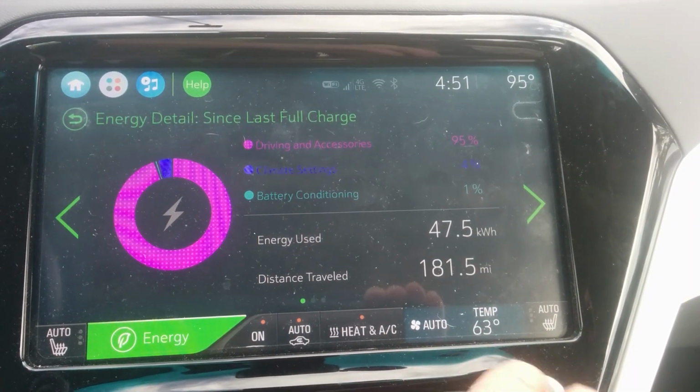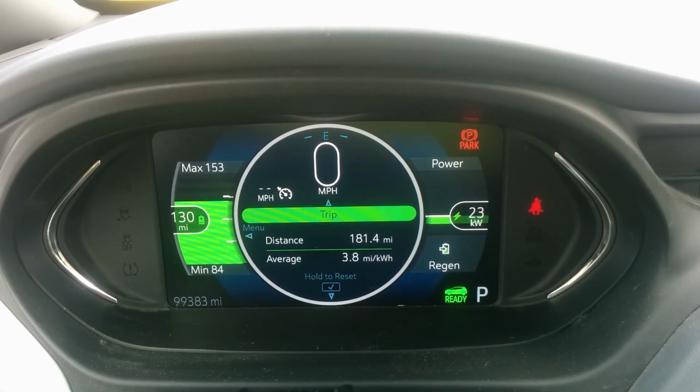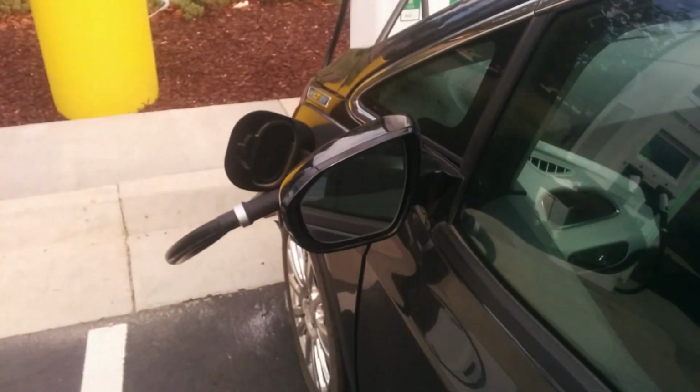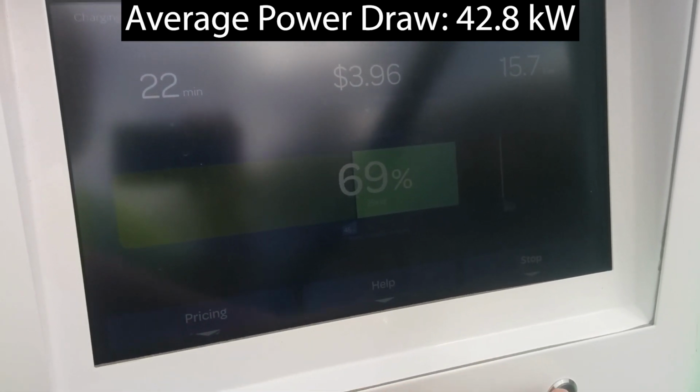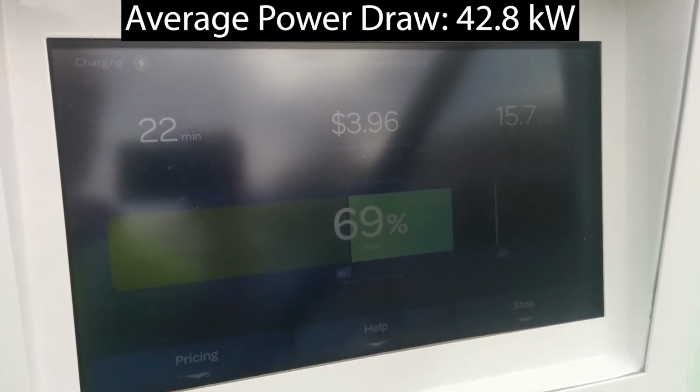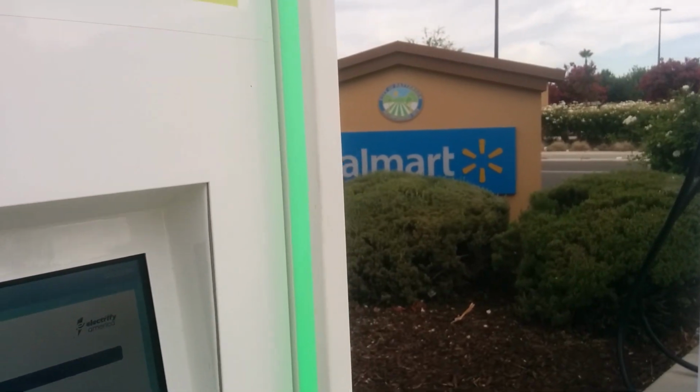So again, I don't know if this is a recurring issue. Some other Bolt EV owners have been having this problem as well, and it only seems to happen when it's hot. I don't know whether it's with the Bolt EV or with the chargers or with the temperature, but we'll have to see. It seems to always happen right around the step down from 150 amps down to 105 amps. So maybe that's something they can look into and figure out what's going on.